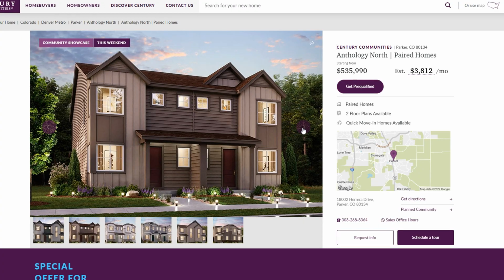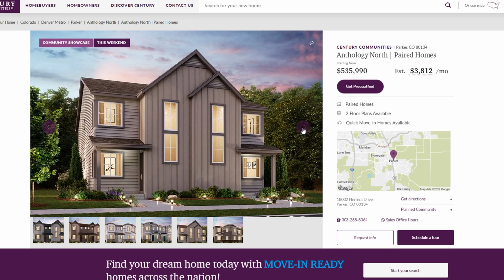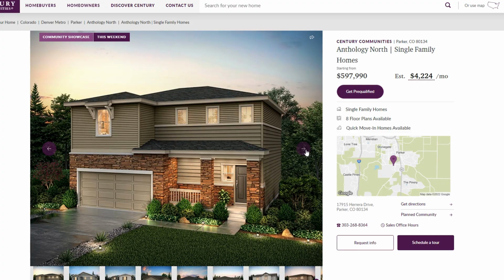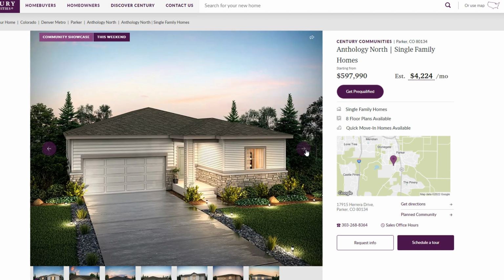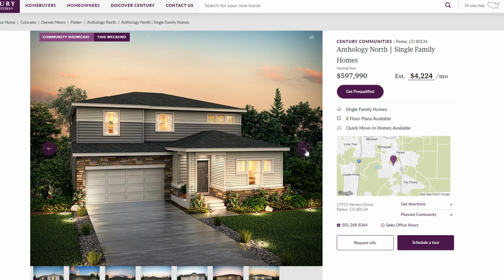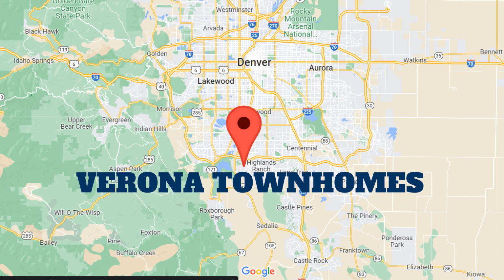The paired home collection is just 2 floor plans. They're each about 1,400 square feet, 3 bed, 3 bath, and both offer a 2-car garage. The models are only about $10,000 apart in their base price, and both currently under $550,000. The single family homes, there are 8 floor plans to choose from, 1,600 square feet to 3,200 square feet, ranging from 2 bed, 2 bath to 6 bed, 4 bath, 2 to 3 car garages, and base prices are in the 600s and 700s.